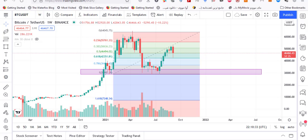Today we are back here to talk a little bit more about the Bitcoin price, to see whether it's going to dump more or have an improvement and kind of pump, continuing its upgoing trend or not. So let us go for it.